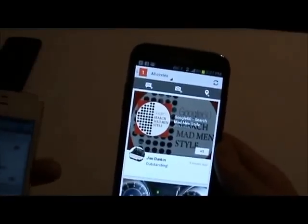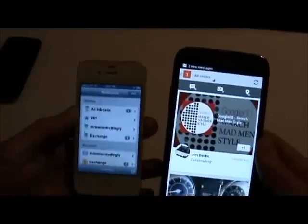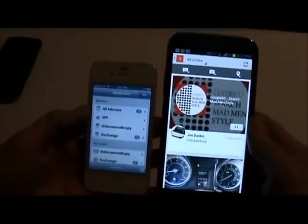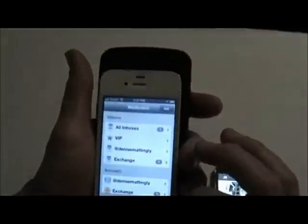My wife's iPhone, she's got it on kind of a dim setting, but nonetheless, you just look at that screen real estate. If I take the Galaxy Nexus and put the iPhone over top of it, you can see size-wise that it's much, much smaller than my Galaxy Nexus.